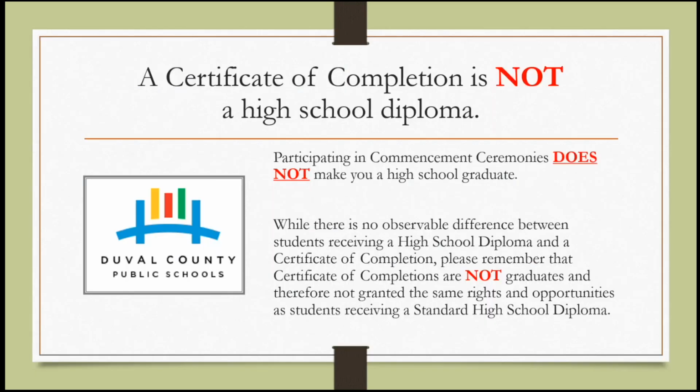And this slide, I already actually read over, but I'll use this to say that the example here is, where we say there's no observable difference between students receiving a high school diploma and a certificate of completion. Over the summer, there may be students graduating with a high school diploma along with those graduating with a certificate of completion. And there wouldn't be any observable difference between each of these types of outcomes at the ceremony.